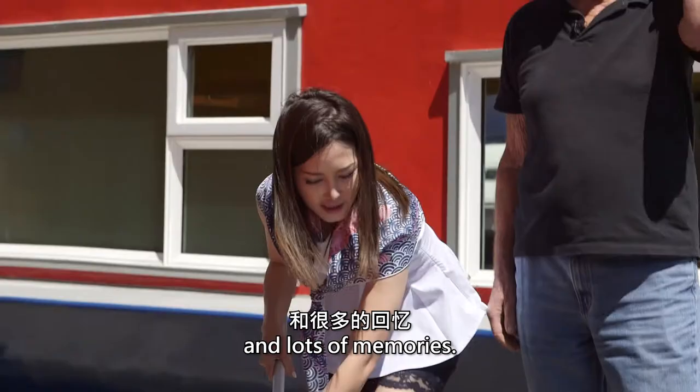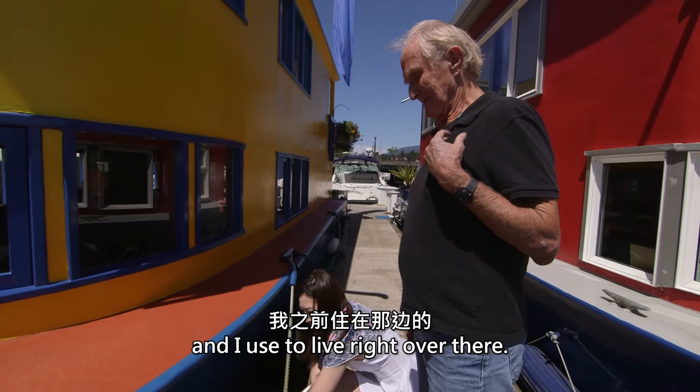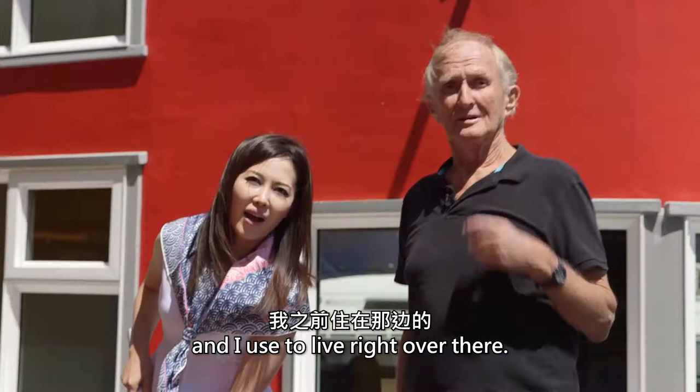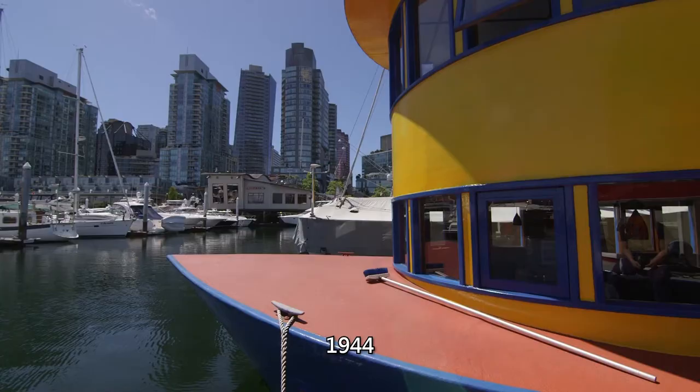Garry, are you originally from Vancouver? Yeah, I was born here 84 years ago, actually. Wow. And I used to live right over here. No way. Right over there. In a house that cost $4,000. Right at Broughton and Pender. $4,000 in 1944.